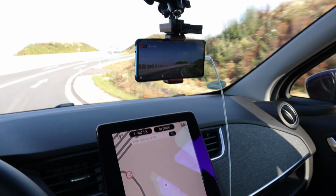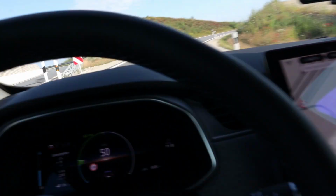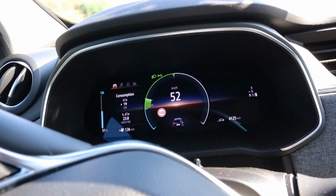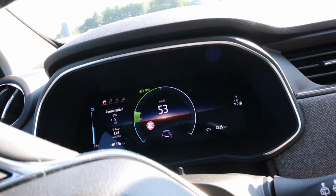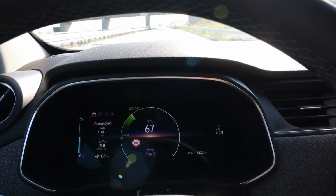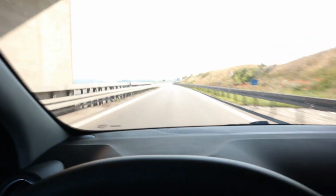Live stream is going, 14 people. The crazy maniacs. Oh yes. The car says 126 kilometers of range. The car is very good at adjusting the range to the consumption that you have. So hopefully it's not too far off.